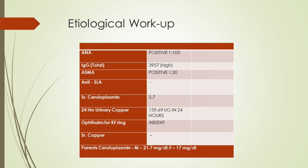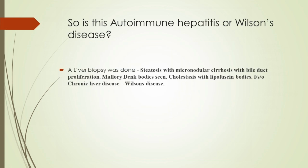This is classical. Mallory-Denk bodies are seen with Wilson's. And lipofuscin bodies are also seen with Wilson's. That's why the pathologist said that this is Wilson's disease. But again, that doesn't make a diagnosis. Remember, in Wilson's, you don't have a clear-cut test that gives you the diagnosis. It is a scoring system that you use.